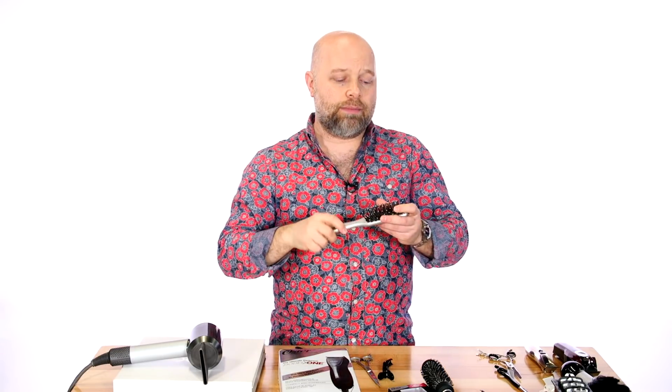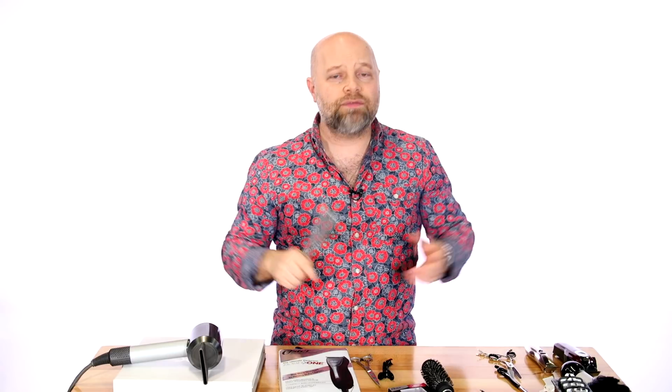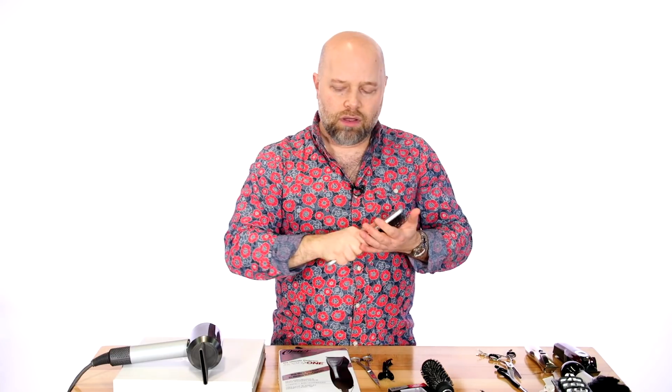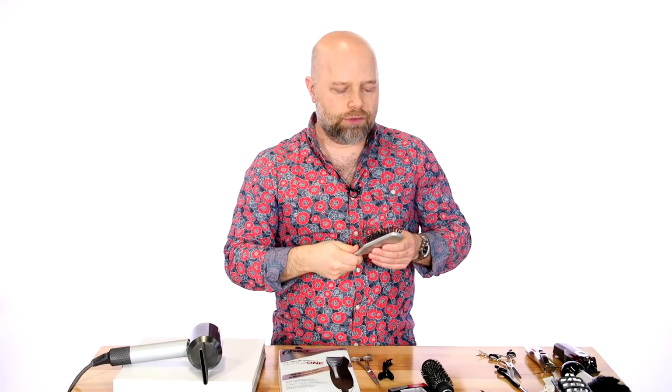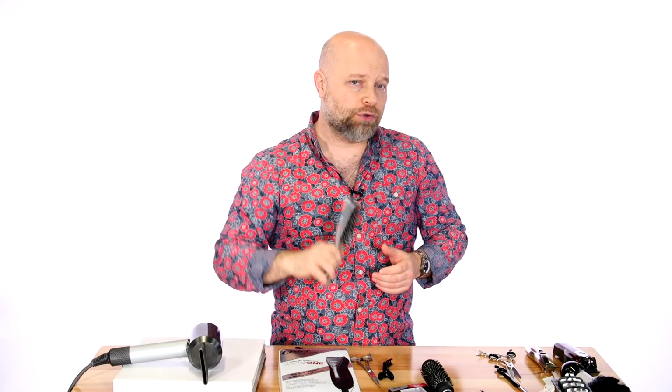One of my all-time favorite brushes, for the last, I'd say 15 years or so, is the Paul Mitchell 413 sculpting brush, all right? It looks just like this. One of the most amazing brushes I've used. I still use it to this day. It's a Paul Mitchell Pro Tools, an incredible brush.